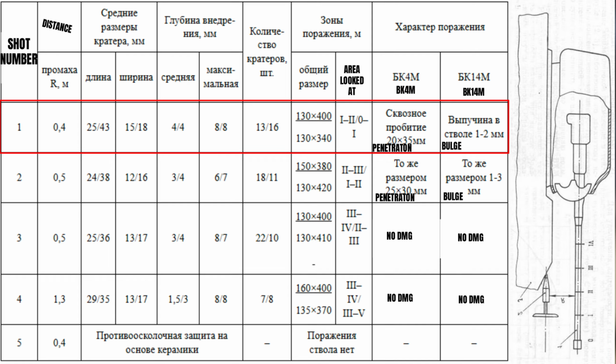Now, you may be asking, why did the 125mm BK-14M shell do worse? After all, it has slightly more explosives and is a larger shell, so it should perform better, no? Well, the difference in explosives mass is less than 10%, and the smaller shell of the BK-4M allows smaller fragments to be created, which means more penetrating power as each fragment carries more energy.